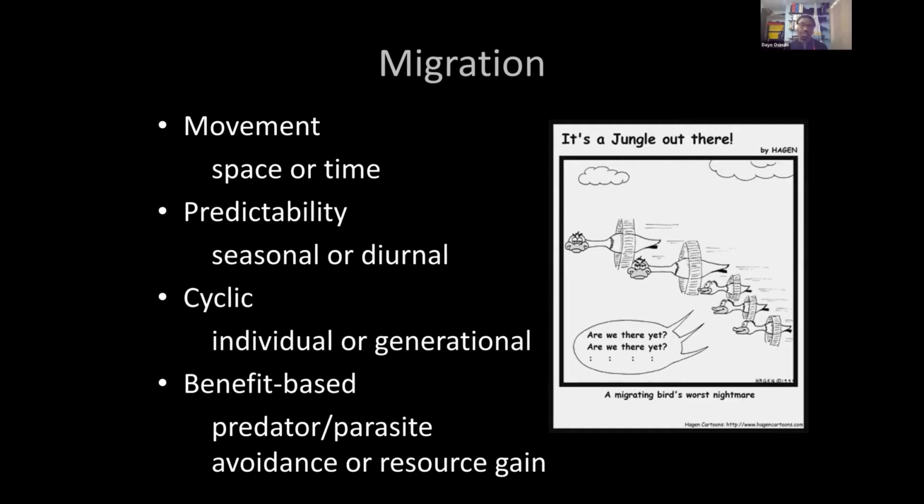Then the movement also needs to be cyclic, which means the animal needs to move from point A to point B or C and back to point A for it to be considered migration. Otherwise, you're just wandering around, which again would be vagrancy. In some cases, that cyclic movement is made by an individual, but in some cases, it is made across generations. One of the classic examples is the monarch butterfly that migrates between South and North America across several generations and back again. So it's just worth mentioning that.